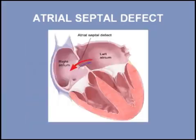The opening between the atria that allows left to right shunting is acoustically silent. However, the increased flow across the pulmonic valve produces a grade 2 to 3 systolic murmur.